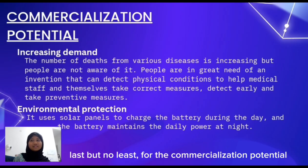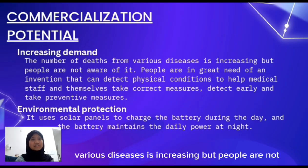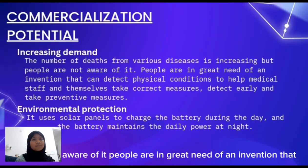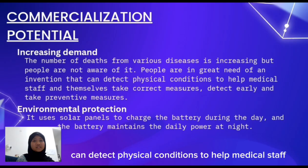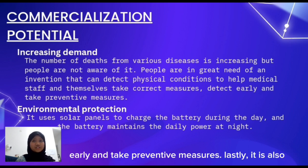Last but not least, for the commercialization potential, we can increase demand. The number of deaths from various diseases is increasing, but people are not aware of it. People are in great need of an invention that can detect physical conditions to help medical staff and themselves to take correct measures, and also detect early and take preventive measures.